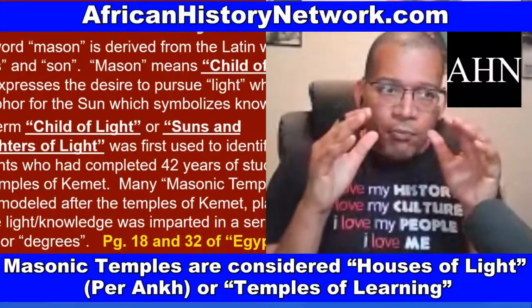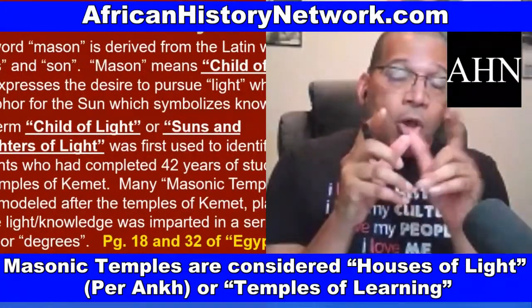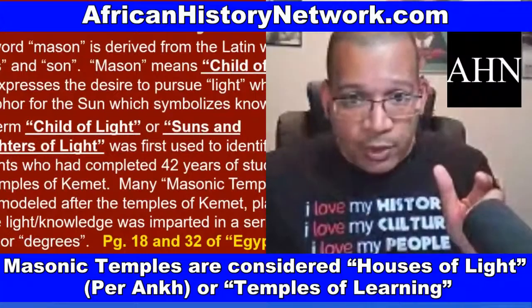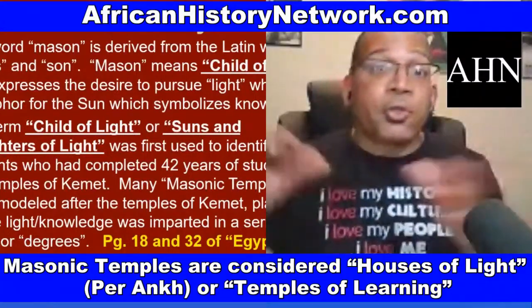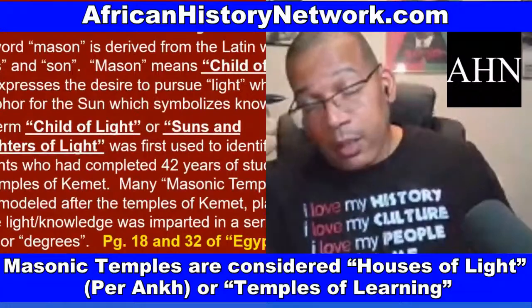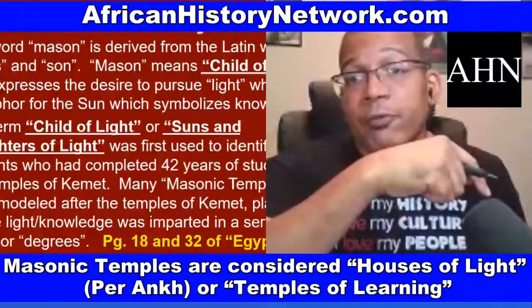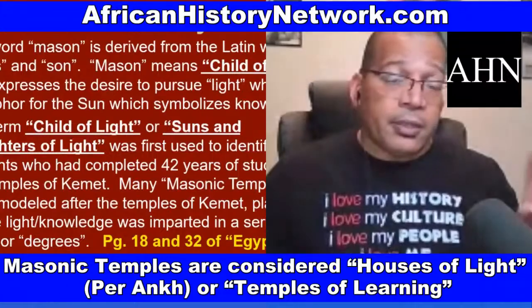Now, Berea College is where Dr. Carter G. Woodson got his undergraduate degree from. That was his first undergraduate degree. His second undergraduate degree he got in Chicago. But the first one he got from Berea College in Kentucky.